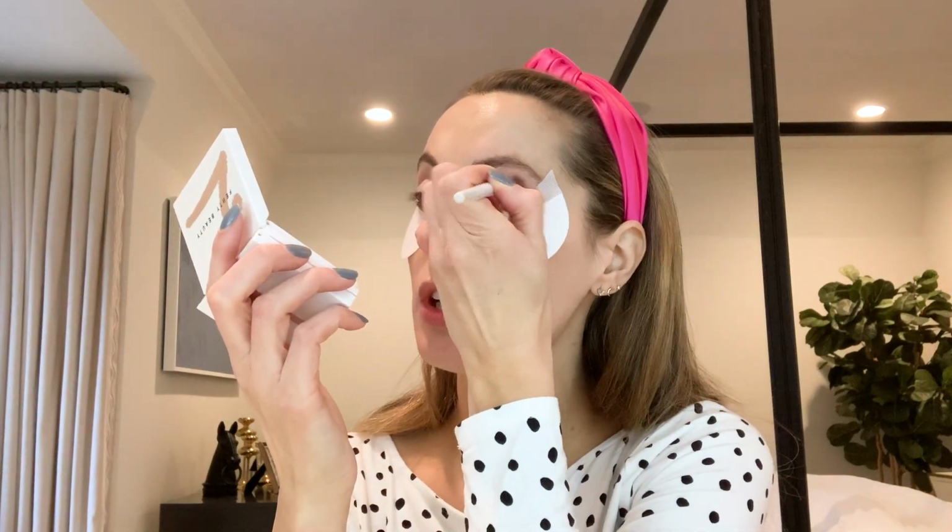Okay, so I'm just doing this on my eyelid, right up into above my crease. Now, I'm gonna take this gray and pink one, and I'm gonna put that one on my eyelid, all over the lid. The color is a little bit darker. I'm just mixing these two together.